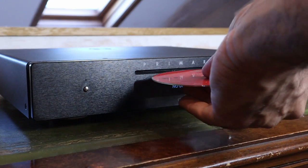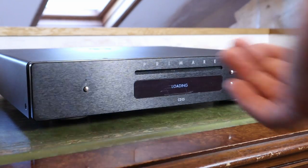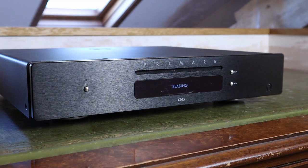The Primare CD15 Prisma is a little bit more expensive than the Naim at £1,650, but for that price you also get their streaming module built inside. That CD player went back some time ago, but it did outperform my Auralic Aries Mini with the MCRU power supply across the board. It had more detail, more refinement, a wider and deeper sound stage. So you don't have to have a Mensa IQ to work out that compared to the Naim CD5Si, it is performing at a higher level.